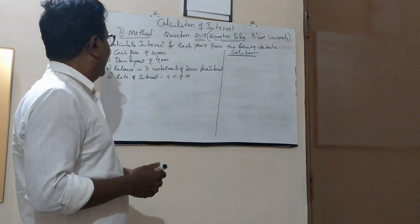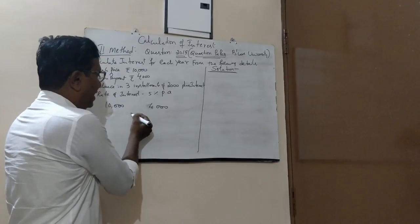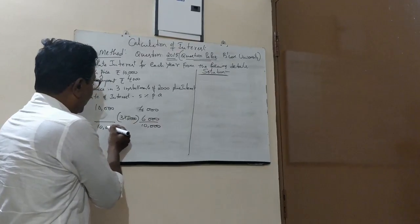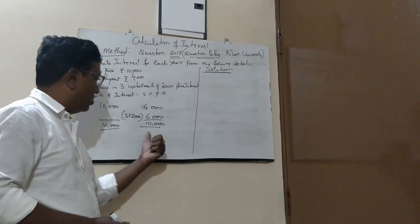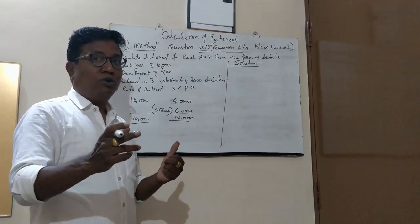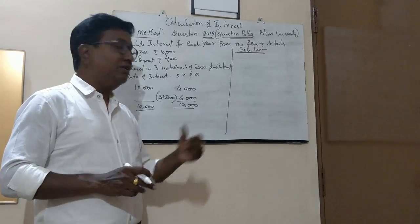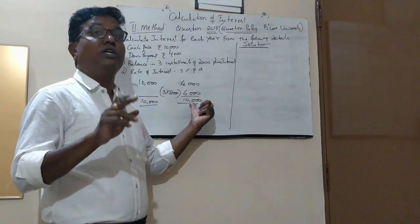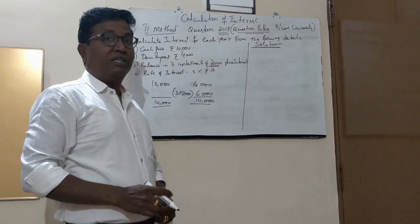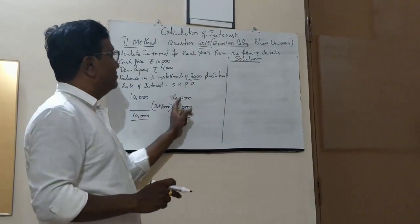Very simple, guys. If the cash price is 10,000 and you are making a down payment of 4,000 rupees and you are paying in 3 installments of 2,000 rupees each, that is 6,000 rupees, it becomes 10,000. The cash price is also 10,000, and using 3 installments also you are paying only 10,000. There is no benefit for the vendor or the seller. Definitely, the seller gives you some time in paying the installments, so he should get some benefit. Here, there is no benefit going to the vendor. Definitely, he will charge interest. So, in this case, the installment amount given does not include interest. So, we need to add interest to this 2,000 rupees in each installment so that we will get the installment price.